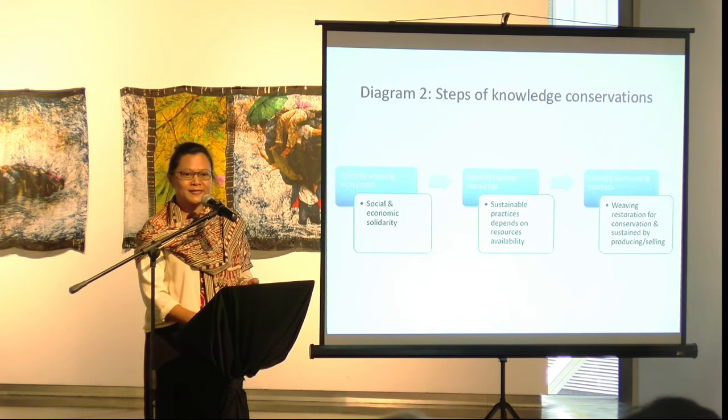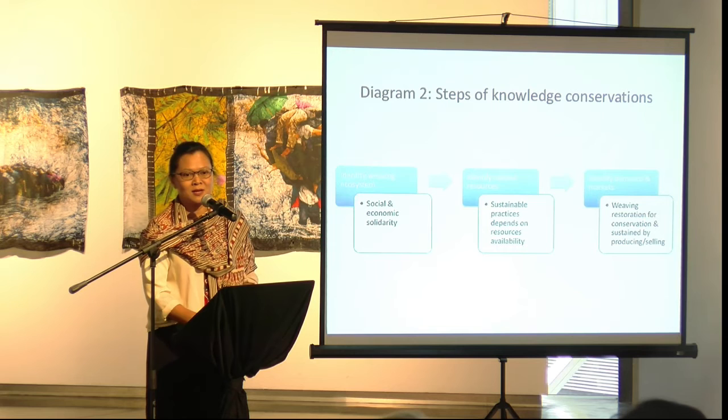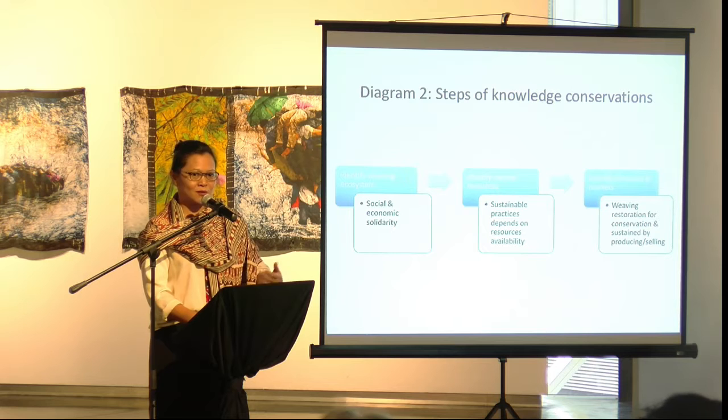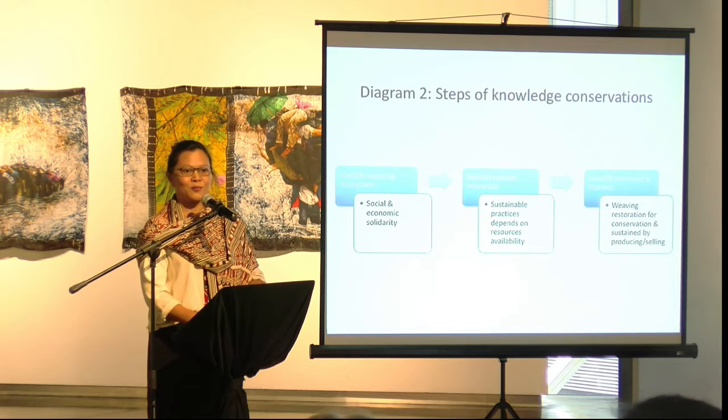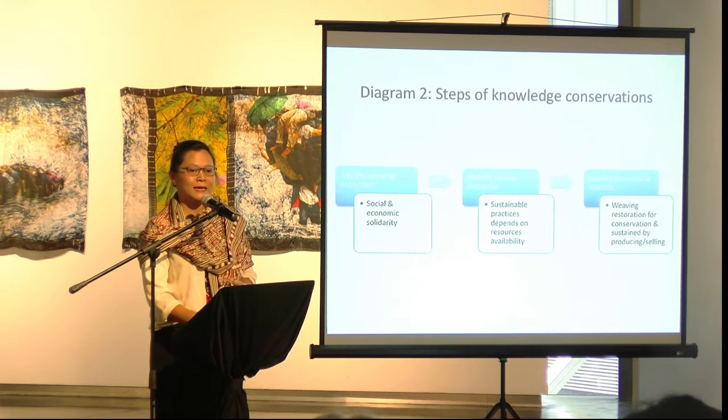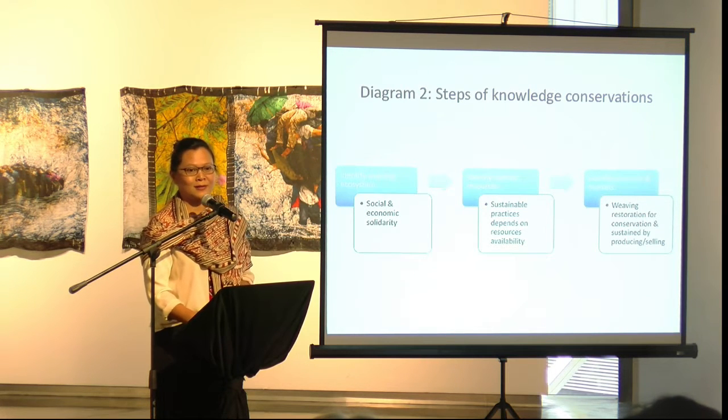So how are you going to sustain it? That is a very big question. The only way to sustain this weaving is by selling. You sell one, you don't have it, you have to weave again. And if it's sold, you have to weave another one. So practice makes perfect. The first edition that they wove was not a very good design. It was not very clear. But the second time, the third time they did it, it was really beautiful. And only then I dared to hang it in the gallery this year.